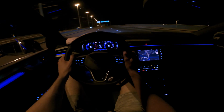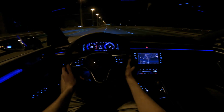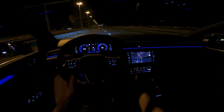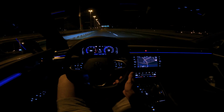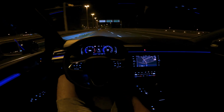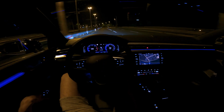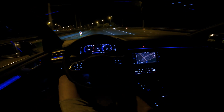Steering, well, the steering is, I would say, progressive, in the sense that it depends on the driving mode. If you have it in sport, it's going to give you more feedback, but if you have it in comfort, it's going to be a lot smoother to turn it.